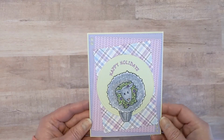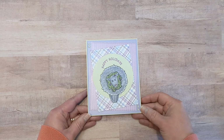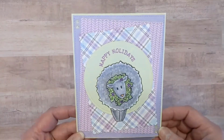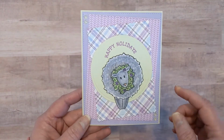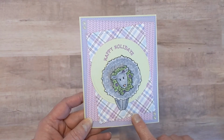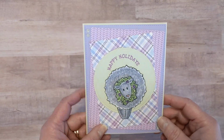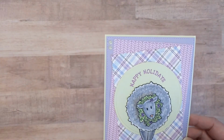Next up is the Crafting Kimmy Facebook group has a Christmas challenge each week to help you get ahead on those Christmas cards. And this week the theme was to use a winter color palette. I used this paper from the Not Too Shabby Arctic Winter Box of the Month Club. And so I thought it was so cute. And then the stamp is Woolly Wonderland.